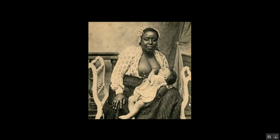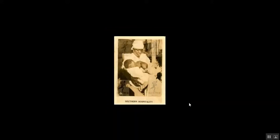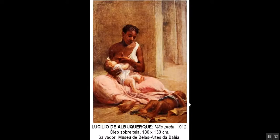So right here you can see a black slave breastfeeding a white child. Here's another depiction of a black slave breastfeeding a white child. Another picture, this one is a black slave feeding her black child and a white child right there on the right nipple. And here's a black slave breastfeeding a white child while she's watching her child not getting any breast milk. So white people have always known what the healthier breast milk is.